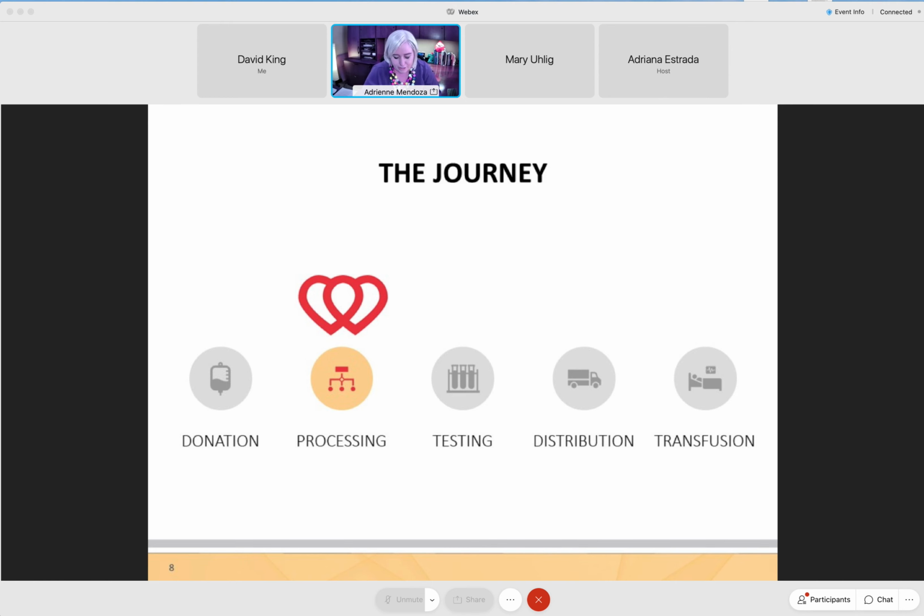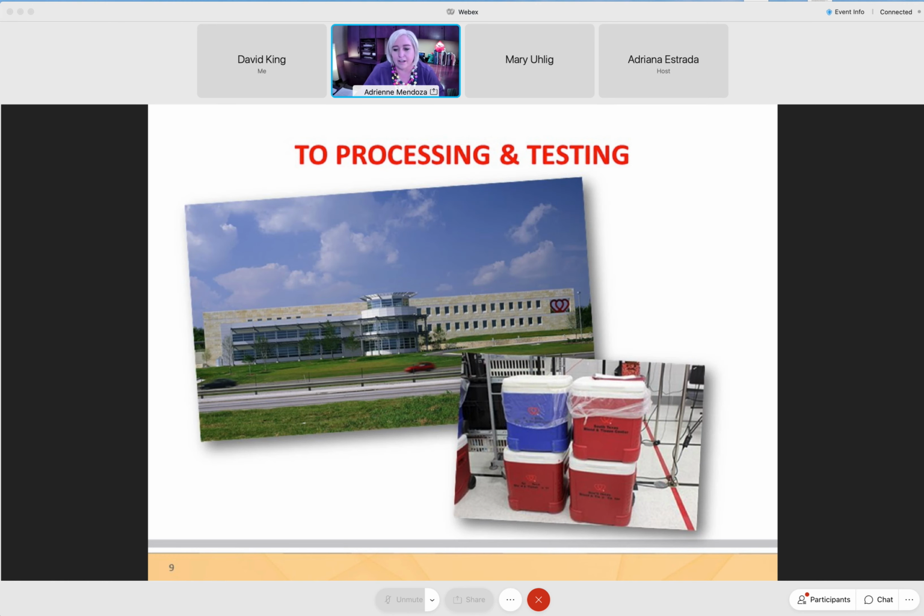So the next step in the journey is really to go from the blood drive to the blood that you've donated to the processing center. Our facility here, located where I work, is off of I-10 and 410. We have a large campus here where we have all the testing laboratory functions as well as processing right here in this facility. So it doesn't have to go far to get processed.